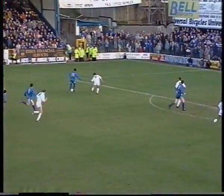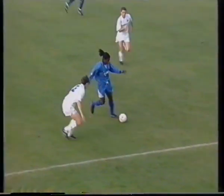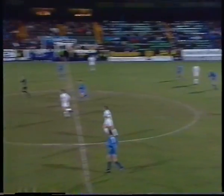Now here's Otto. Straight from one end to the other. Oh dear, it's sliced not more than 6 inches wide of that upright, I fancy. With Jones coming in too. Yep, and it's Ricky Otto there, prepared to try his luck. But Gavin Ward, he had it well covered, I think. He sort of marshalled that pass. He knew where it was going.